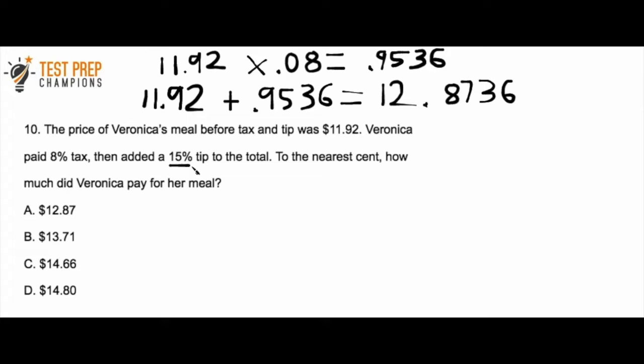But it says then added a 15% tip to the total. So what we have to do now is find out what is 15% of 12.8736. Then we're going to add that to 12.8736. All right, so 15%, if we convert that to a decimal, is just equal to 0.15. So in my calculator, I'm going to do 12.8736 times 0.15.